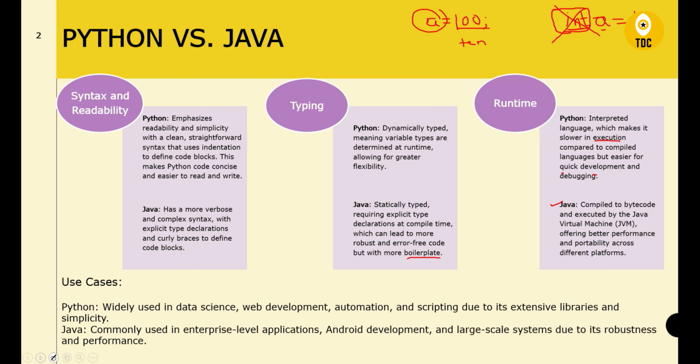And let's take an example of when Python will be better and when Java will be better. If you have a data science use case, web development, or automation, where you want to do some scripting, then due to its extensive libraries and simplicity, Python should be your option. But Java is most commonly used in enterprise-level applications, Android development, or large-scale systems due to its robust performance and compatibility with different platforms. So in that case, you need to prefer Java, right?